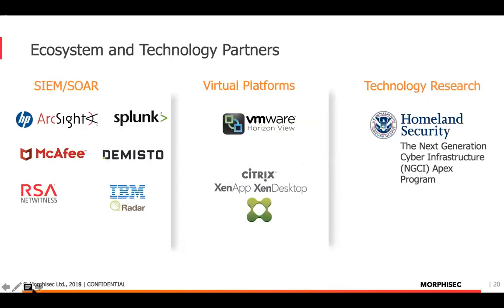In addition to that, the Morphisec platform is designed to be ecosystem friendly, connecting to leading SIEMs and SOAR systems, and compatible with the leading virtual platforms. Interesting to note is the endorsement of the Department of Homeland Security of the Moving Target Defense approach as an important element in modern approaches to cyber defense. Recently, Morphisec was awarded by the Department of Homeland Security a design project to enhance its moving target defense implementation on virtual systems for the financial and other sectors.